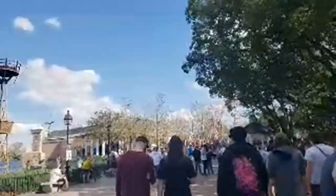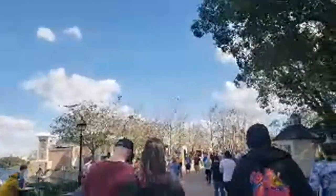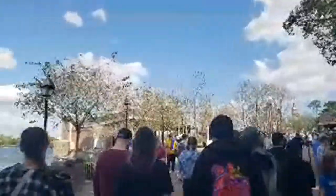You could take characters like Tiana and Naveen, Louis the Alligator, Princess and the Frog. Or you could add the characters that they added in, which are slow walkers.